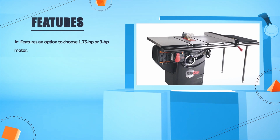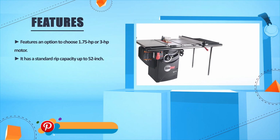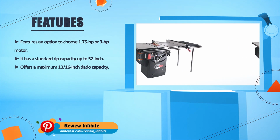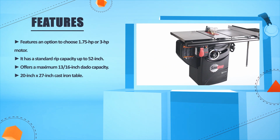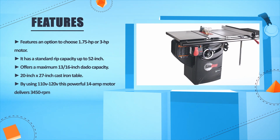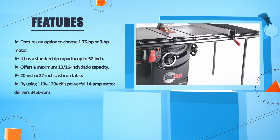Features an option to choose 1.75 HP or 3 HP motor. It has a standard rip capacity up to 52 inches. Offers a maximum 13 or 16 inches dado capacity. 20 inches by 27 inches cast iron table. By using 110 volt 120 volt this powerful 14 amp motor delivers 3450 RPM.